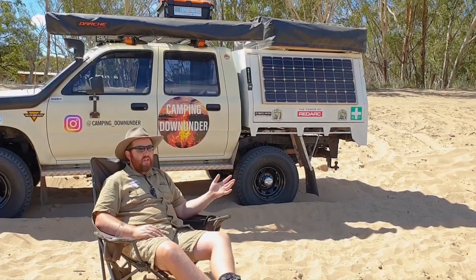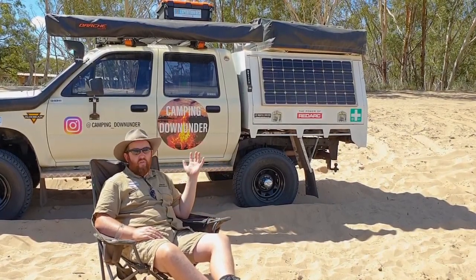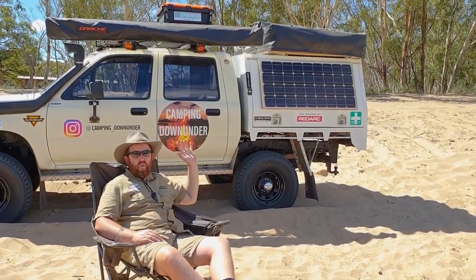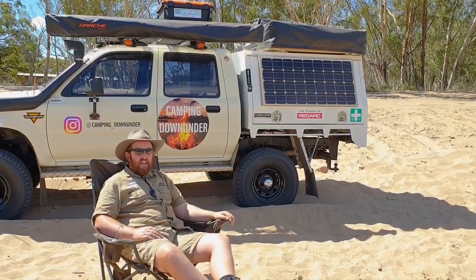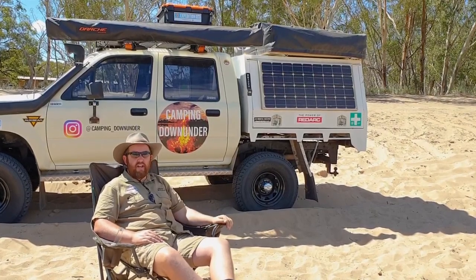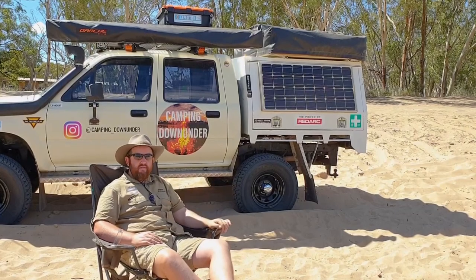If I'm going to any sporting events or anywhere I want at all, I've always got a fridge with me. I can always charge any devices I want. I've got all the amenities of a house right here with me. I don't need to tow a trailer anywhere I go. I don't have to worry about the security of locking up a trailer if I want to hit some tracks. Everything's with me, so I know everything is safe.